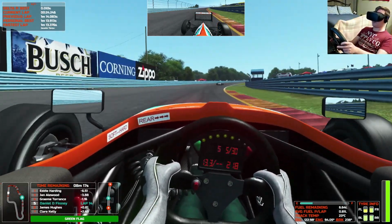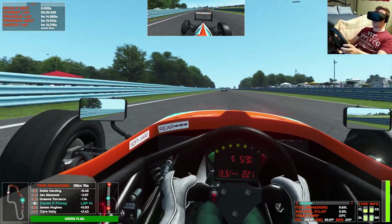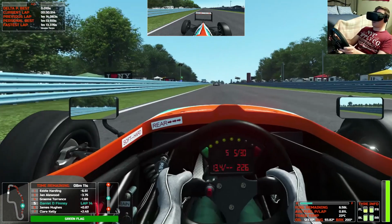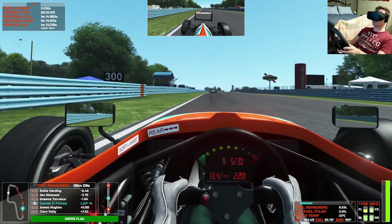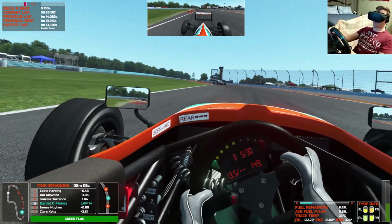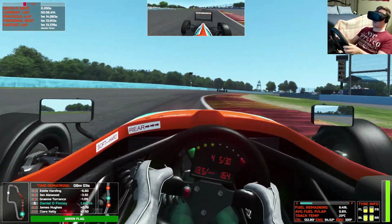Just running out of laps. And I know it's only a quick lap, only 1:14 to get around, but it's a short race as well. Right tyres are cold. 10 minutes of fuel remaining. Should just have enough fuel.